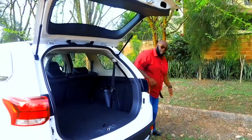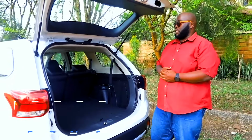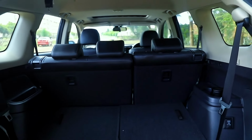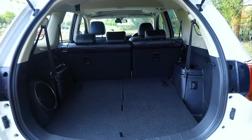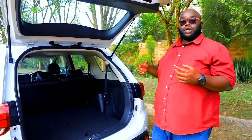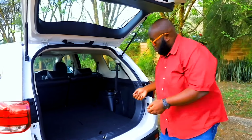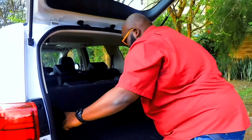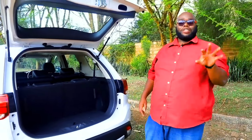So moving over to the back and opening, you can see a massive space, over 430 liters of boot space in this particular car, and you can increase it depending on the size of the load. However, this being a 5+2, if you have more passengers, maybe more kids you need to transport, then you're able to raise the two rear seats. So basically you pull the two toggles together, revealing two seats that can accommodate two average-sized children.